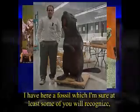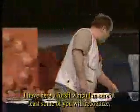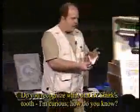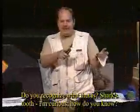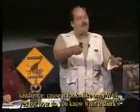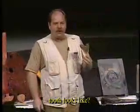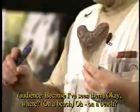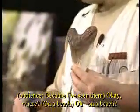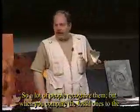I have here a fossil, which I'm sure some of you will recognize at least. Anybody recognize what that is? Shark's tooth, exactly. How do you know? I'm curious. Well, yes, that's true. It looks like one. But how do you know what a shark's tooth looks like? Yeah? Where? On a beach? Oh, you saw him on a beach? Okay. The reason I ask is because most people see them on necklaces. That's why I asked. So a lot of people recognize these right off the bat.